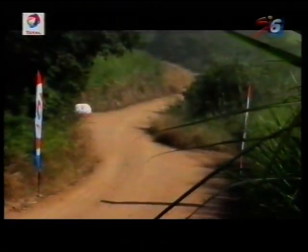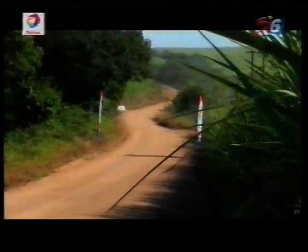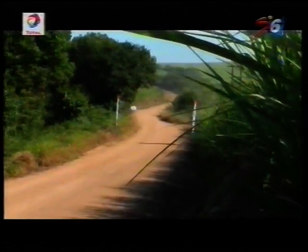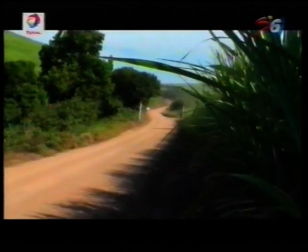And this is what they had to face. Stage 2 and 3, with no chance to service the cars in between. The consequence of not staying on the road was now a huge factor in the minds of all the drivers.